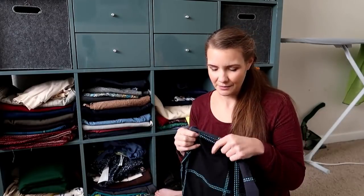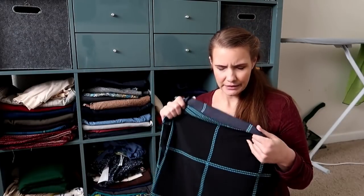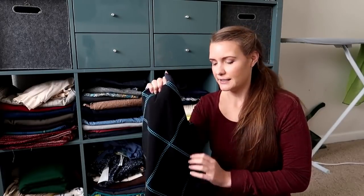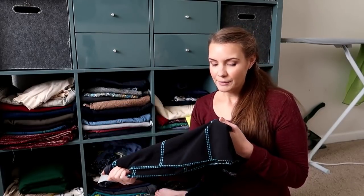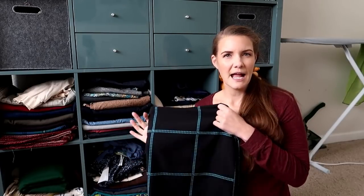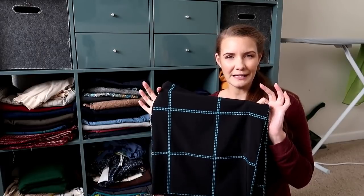Okay, so this is a very cheap piece of fabric. I got it from Fabric Mart. Haven't used it yet, obviously, because it's still in my stash. And the reason I'm gonna say this is the best story is because I had never purchased from Fabric Mart before. I won a competition on Pattern Review for a dress that I made, and the prize was a $100 gift certificate to Fabric Mart, and so this was one of the few items that I picked up.